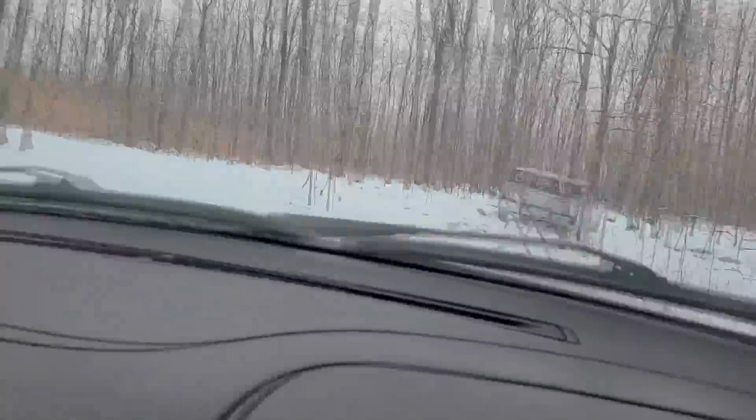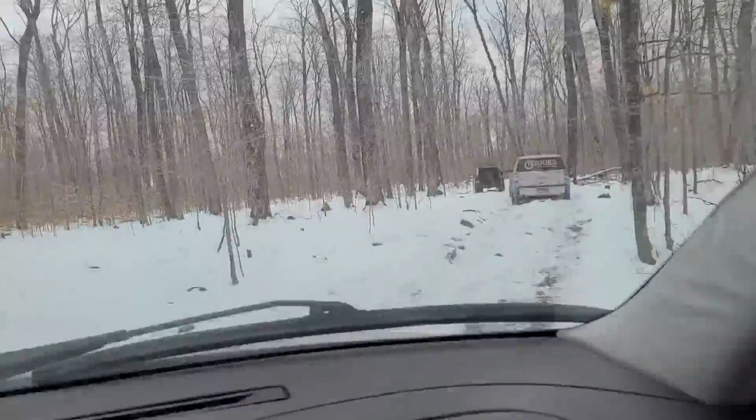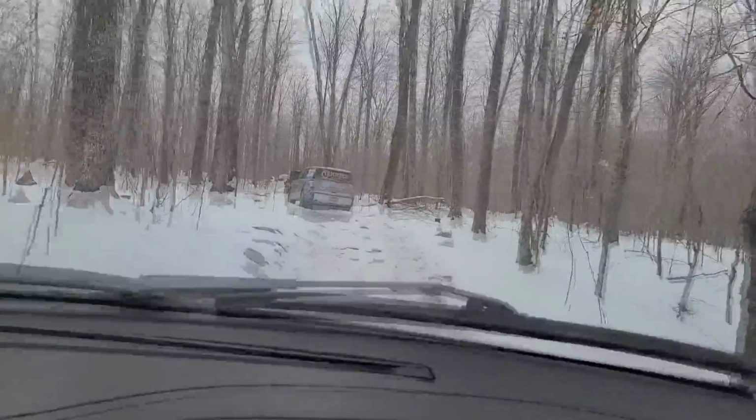All right, OJ's behind the wheel now. He did that! It's all rocks here, so.